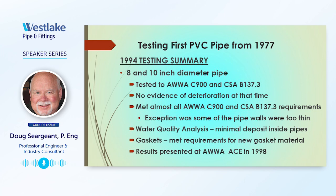There was no evidence of deterioration, and the only thing that we found was with the extrusion on the pipe. It was a very old, well, today it'd be an old extruding equipment, but it was not as sophisticated as the equipment today in terms of the ability to keep the pipe walls the proper thickness. So in a couple of cases, there were some pipe walls that were just a little too thin. Of course, the equipment today is much more refined and able to maintain those dimensions far better.